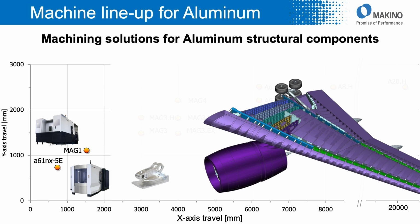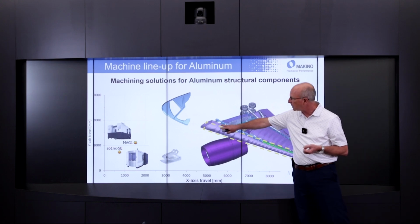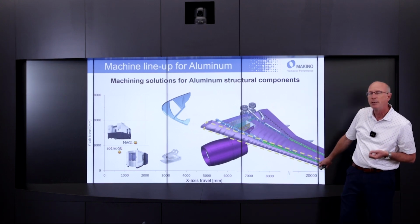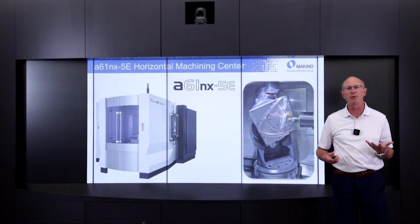So on the smaller side, if we shift all the way to the left-hand side, what we're going to see here are a couple of machines that are really designed for some of these smaller components like the latch that you see on the screen, or leading edge components. So along the edge of that wing, we've got a series of leading edges, starting with fairly large ones close to the fuselage, getting progressively smaller as it gets out to the end. So a couple of ideal solutions for those kind of applications.